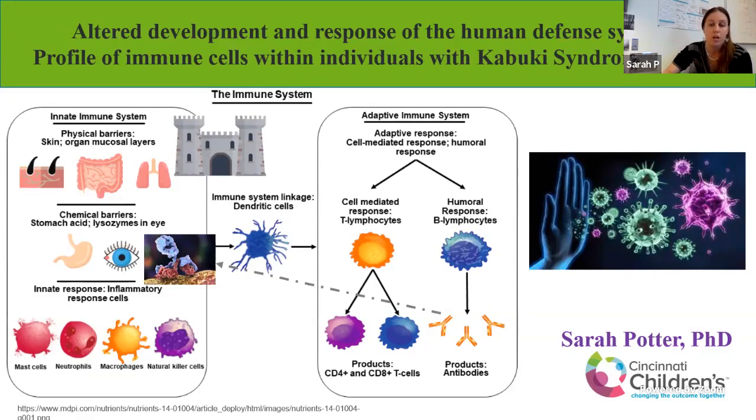role of protection of your body from outside invaders such as bacteria and viruses, it puts up a kind of fortress. So there are a lot of physical barriers such as your skin and your mucosal layers. Those are your physical barriers, as well as chemical barriers, such as the acid in your stomach, which can kill things. Lysozyme from your eye, so when you cry, the tears also have some enzymes in there that can kill some bacteria and viruses, as well as some biological components such as immunoglobulins, which are important for bacteria on mucosal surfaces such as your gut. And this will bind to bacteria and then they can't enter your body.